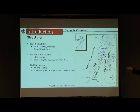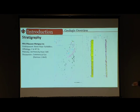And so we're bounded to the west by the Cape Egmont Fault and bounded to the east by the Turi Fault Zone. These are important for us because in order to find hydrocarbons, we have to have faulting for trapping and migration, which I'm going to go further into in a bit.